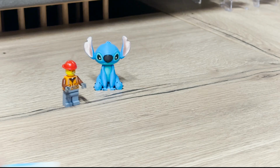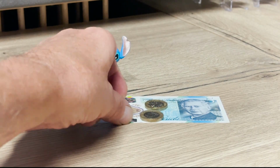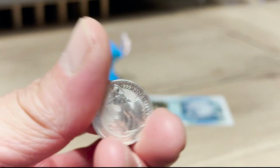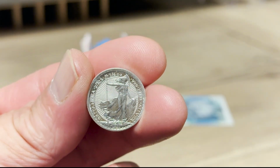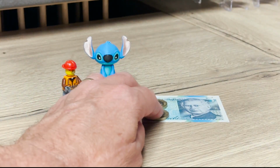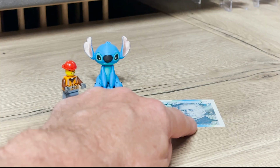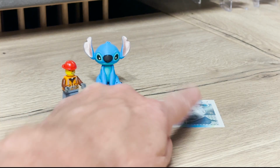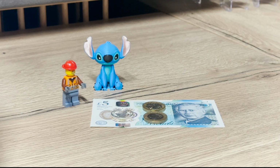So then we move up to ¼ ounce. Now, this lovely Britannia ¼ ounce, slightly bigger, as you can see, is at today's spot price roughly worth about £7. Lovely King Charles there. £5 note, £6, £7. What would £7 buy? ChatGPT, what do you reckon, Stitch?